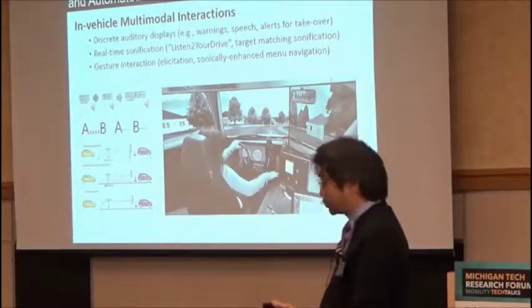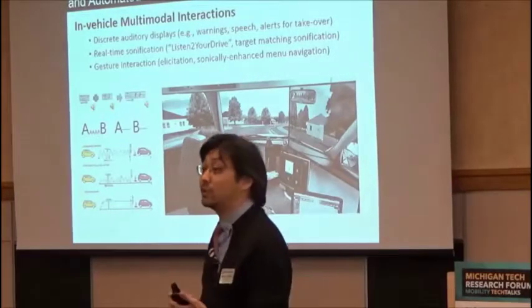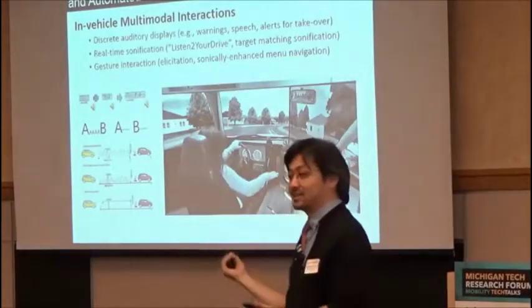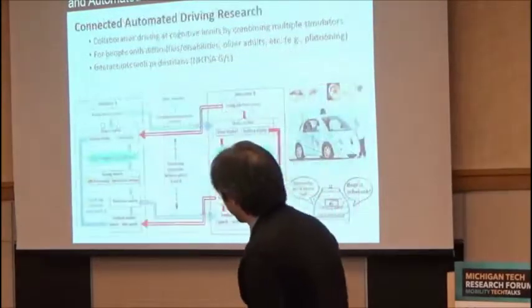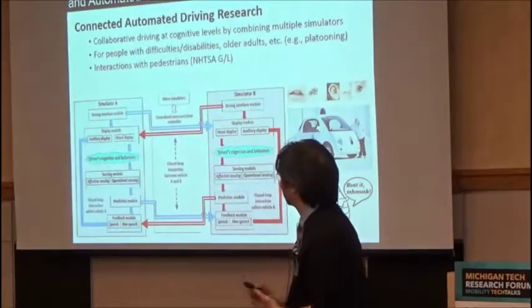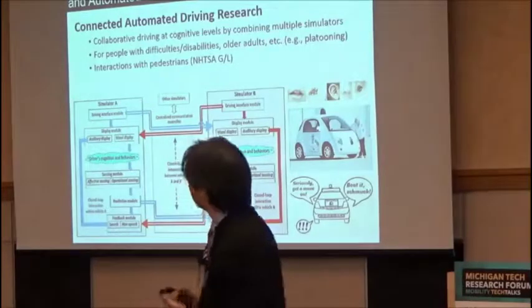And nowadays, we're doing more gesture interaction in the vehicle. The one interesting thing we found is only when sound or auditory displays are added to your gesture, that improves driving performance and secondary task performance. So finally, nowadays we're doing more and more collaborative driving research by combining multiple driving simulators.